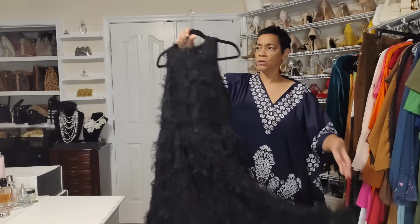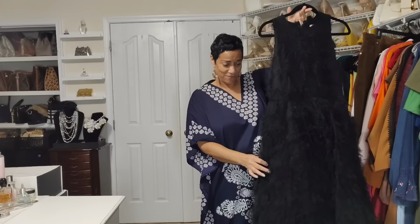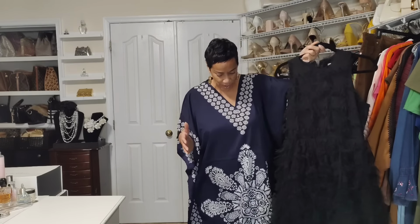So when I tried it on, and I didn't try it on until I got it home because it didn't matter. I was going to buy the dress. So even if I had to give it to someone, if I was not going to be able to make this work, I was okay with that. But for what this dress offers, there was no way I was leaving it in the store. It was like $28.